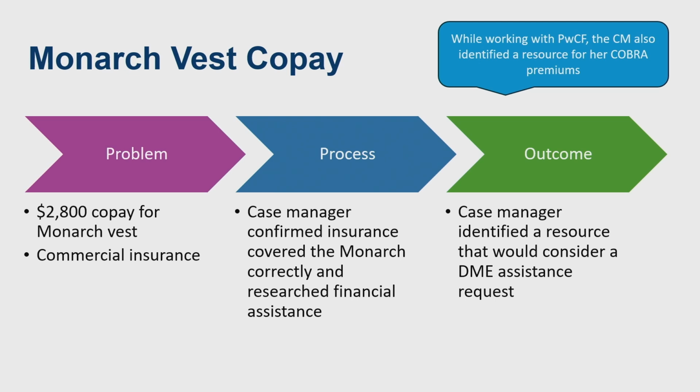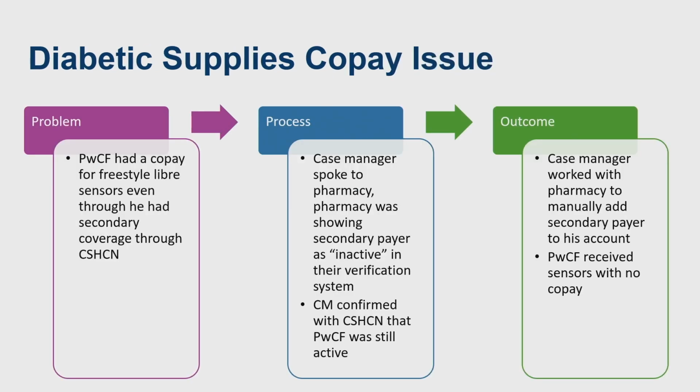And so this is also an example of a case where the primary concern was this large copay for the Monarch, but in talking to this person with CF, they were on COBRA, so they were paying a really high COBRA premium too. So in that conversation and over the course of this case, the case manager was also able to connect them with a resource to help with the COBRA premium, so saving a little bit more money than they initially had asked for.